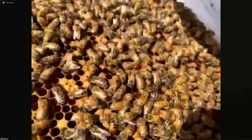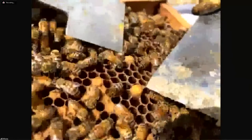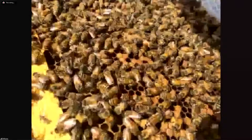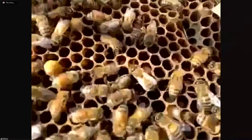Look at drones. Yes. So this bigger looking cell here is what we call drone comb. This is where our drones are going to be made. The cells are obviously going to be bigger because the drones are bigger. Then a little further down, we have larvae. Can you see it? These cells here almost look like little white worms, but they are our larvae.